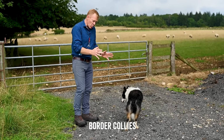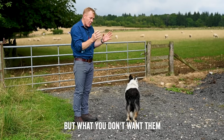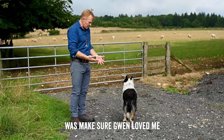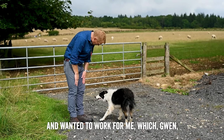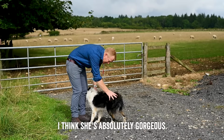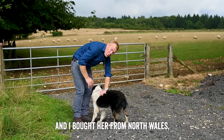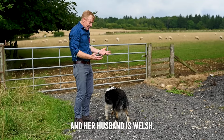And so collies, border collies, have this instinct to round up the sheep and bring them to you. But what you don't want is them flying in and biting and gripping the sheep, it's called. And so initially, what I had to do was make sure Gwen loved me and wanted to work for me, which Gwen, she does now. We're very fond of each other. I think she's absolutely gorgeous. She's fitted in with the family. She loves all the other dogs. She gets on with everyone on the farm. And I bought her from North Wales, from a lady who's German and her husband is Welsh.